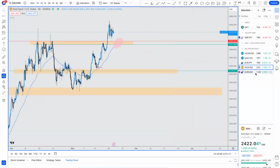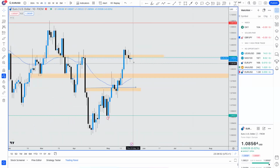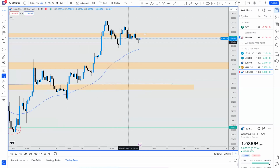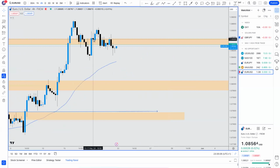So that's that. AUD USD, I'm not really a fan of this. It's just there on my list, but I don't really trade this. It's clearly bullish, clearly bullish, forming higher highs and higher lows on the daily time frame. On the 4 hour as well, it's sort of just consolidating. It's quite sideways.